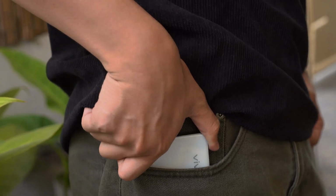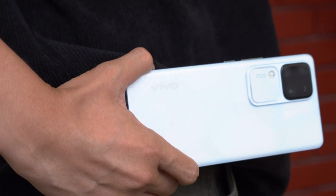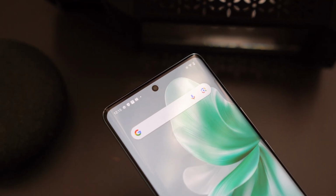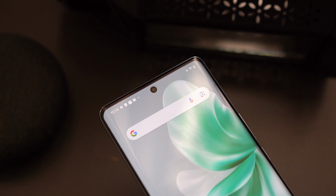Moving on, it's pleasantly thin at 7.45mm and easy to carry around. The V30 already has points in ergonomics for how comfortable it is to hold. After all, it's marketed as the lightest phone with a 5,000 milliamp hour battery. The V30 also has this sweet curved display that makes the phone feel nice around the bezels. However, the texture of the back panels may vary.